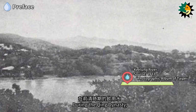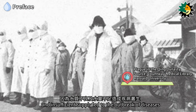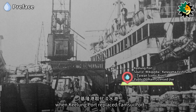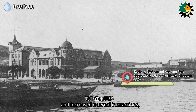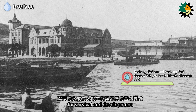During the Qing dynasty, Keelung relied on wells and water storage tanks for drinking water, as the poor water quality and insufficient supply led to the outbreak of diseases. It was not until the Japanese colonial period when Keelung Port replaced Tamsui Port as the main trading port, resulting in a population increase and increased external interactions, that clean water became a basic requirement for survival and development.